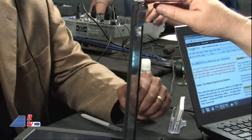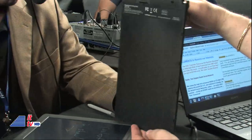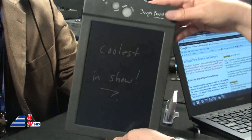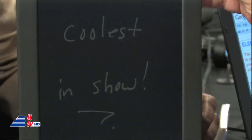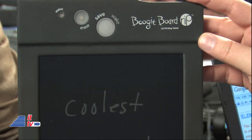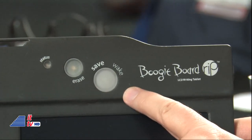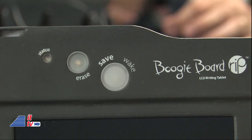So this year, actually in November, we're really excited about our new product. It's called the Boogie Board Rip. And RIP stands for record image and then preserve it. And the Boogie Board Rip still maintains the same features as the standard Boogie Board. What are those features? It's fun, it's easy to use, it's simple, it's back to basics. Except now instead of just one button, we have two buttons. So now instead of just erase, you can save it.